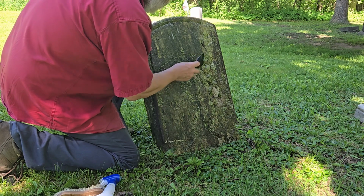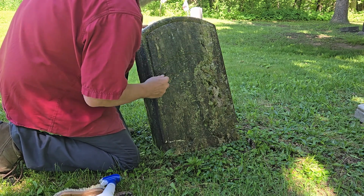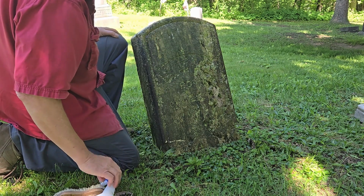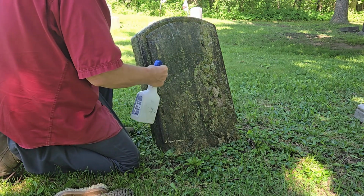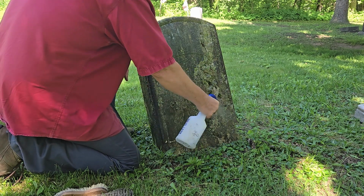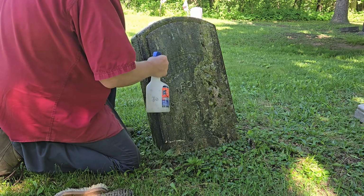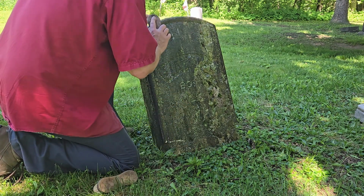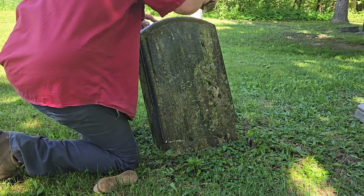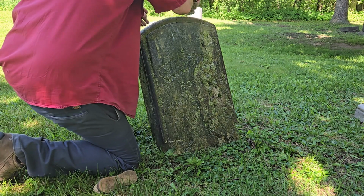Still can't see what the name is. I don't think it's a veteran, just because it has that different type of engraving. We'll clean it and see who it is. Sometimes when you're spraying the soap on like this and you start scrubbing, the names start popping out. I'm going to use a stiff brush, just pretty gently, just to knock this heavy stuff off.